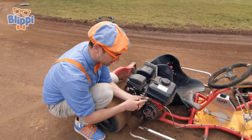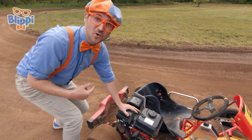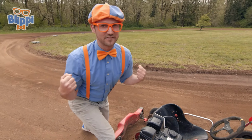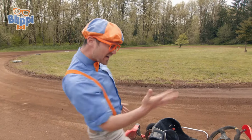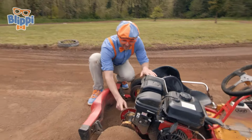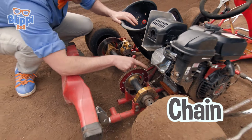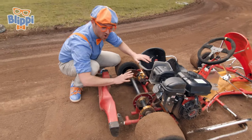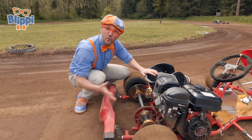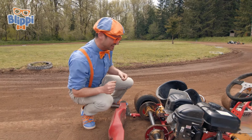One way to turn it on is this. You pull it up and then it gets the motor turning and it turns it on, provides the power so you can go fast. Whoa, back here, look at this. This is a chain and this is how the engine provides all the power to the rear wheels and tires. Whoa, I am so excited to ride this.